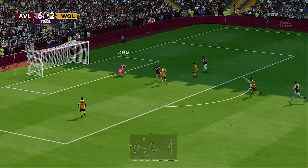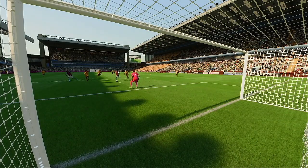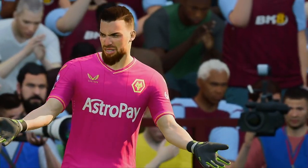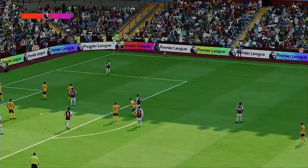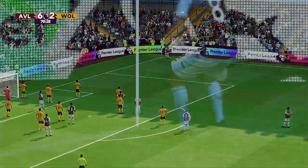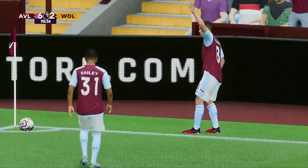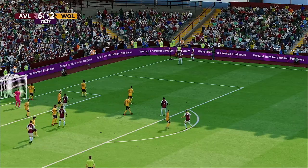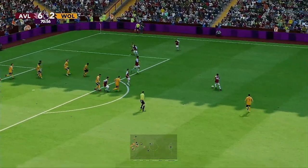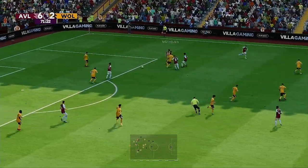Could be something on. Oh, brilliant. Top stop. Oh, the keeper does so well. Makes himself big, gets his angles just right. What a quality save. And they go short with the corner. Kamara. Tielemans. And unable to retain possession.